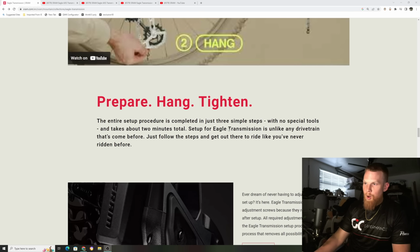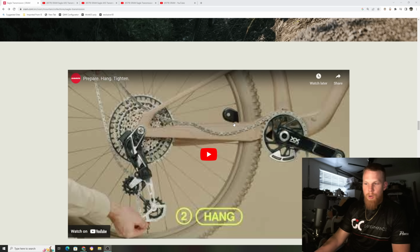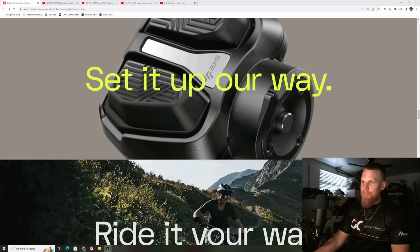And all you have to do is literally go into the app. You put this group set on your bike, go into the app, tell them what chainring size you have, what bike you have, what size you have, and it'll tell you the exact chain length you need to cut out, where to put your chain in there, and that's it.